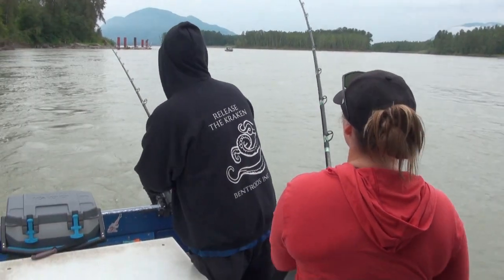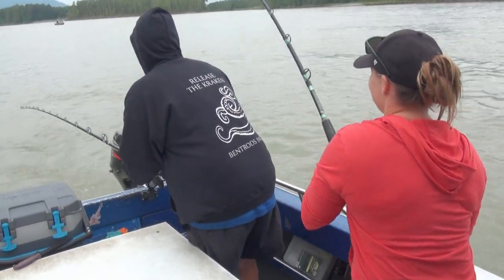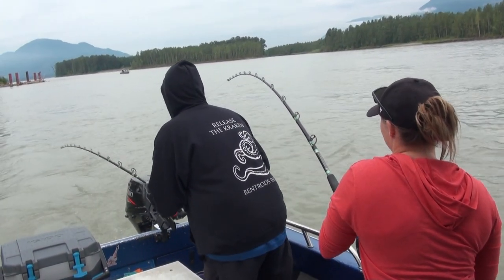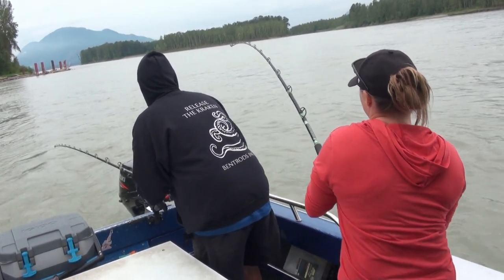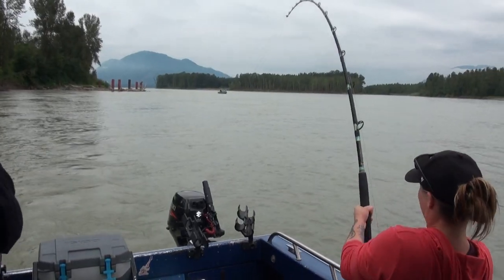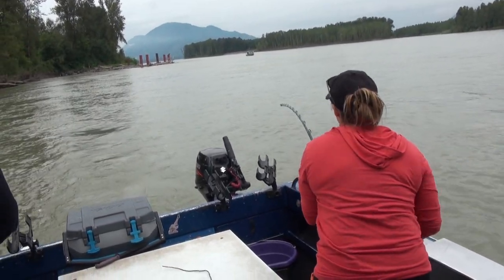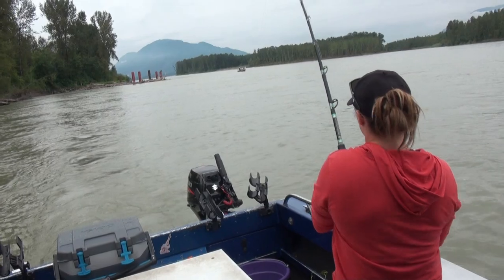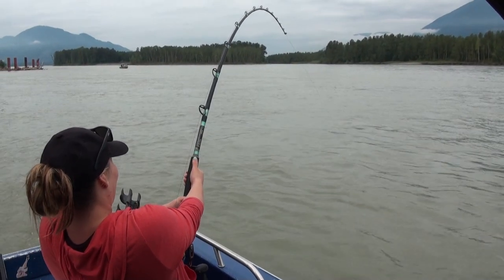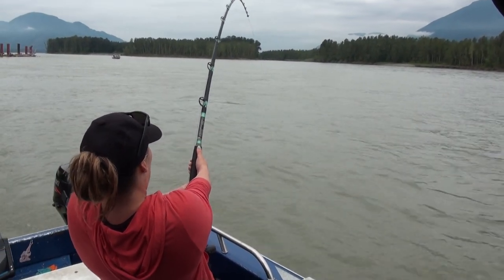Oh, he's off. Don't let him go this time. You good? Here he comes. Oh. Chicken butt. Good job. Nice. Here he comes. Oh, all that ground you gained, oh no!